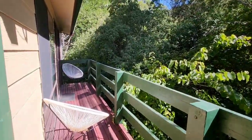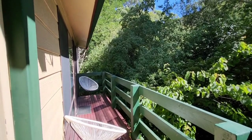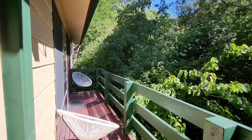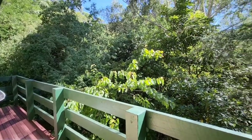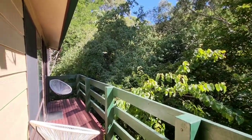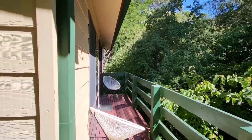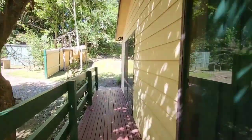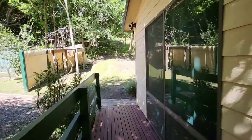But this is super cute too, to sit out here. There's the back sliding door to the house, and this beautiful tree-lined area on the treetops. Oh, it's going to be lovely sitting out here tonight with our nice cheese platter, I think. And then we come down here back to the main door.